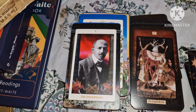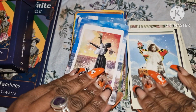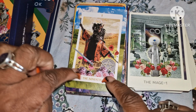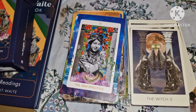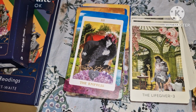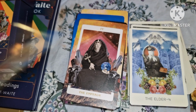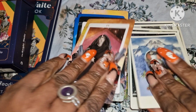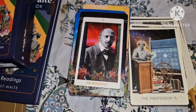Okay, so let me try my second pairing, Rosebud Tarot. I think this is a better fit to me. You know, it's got the white border, and this has got the white border within the picture. So this is also a good pairing for me. Plus they're both collage decks. I was thinking about the Relative Tarot, but it's a bit glossy, and I don't think that would pair as nicely because both the Rosebud and the Stretch Tarot are matte finish.